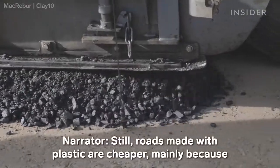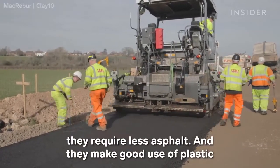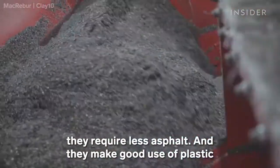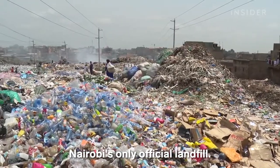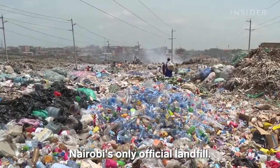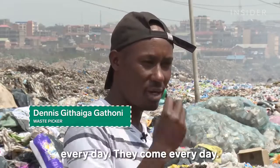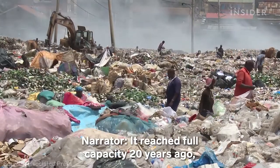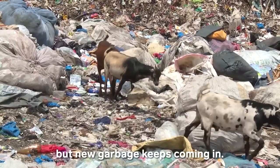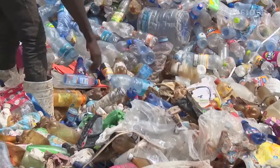Still, roads made with plastic are cheaper, mainly because they require less asphalt. And they make good use of plastic that would otherwise end up in places like Dandora, Nairobi's only official landfill. The trucks that bring these plastics come every day. It reached full capacity 20 years ago, but new garbage keeps coming in. As you can see, most of the waste here is plastic waste.